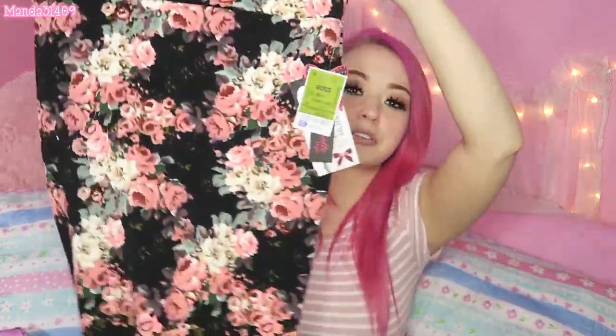Okay, then this skirt, you guys saw this in my Ross haul, I think it was. Was it Ross? Yeah, it was Ross. So this floral pencil skirt, y'all remember this, right? Peep the tags, they're still on there. I never wore this. I tried it on and I just ended up not really liking how it looked.